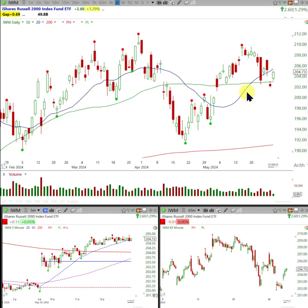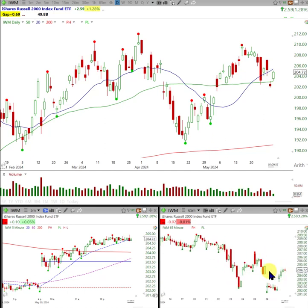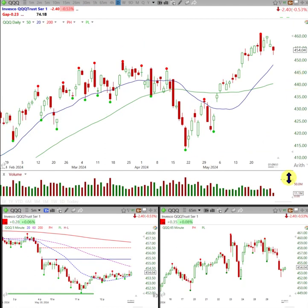IWM has been the outperformer today from a daily time frame perspective. It's just a big mess. It gapped down, now it gapped up. It's coming up into resistance. You can see on the 65-minute chart coming into that resistance. It's beginning to stall up here. Question is, can it hold on? As I said, probably it does hold on, and then we'll see what it does tomorrow with that PCE data as to what happens. The Qs underperforming.